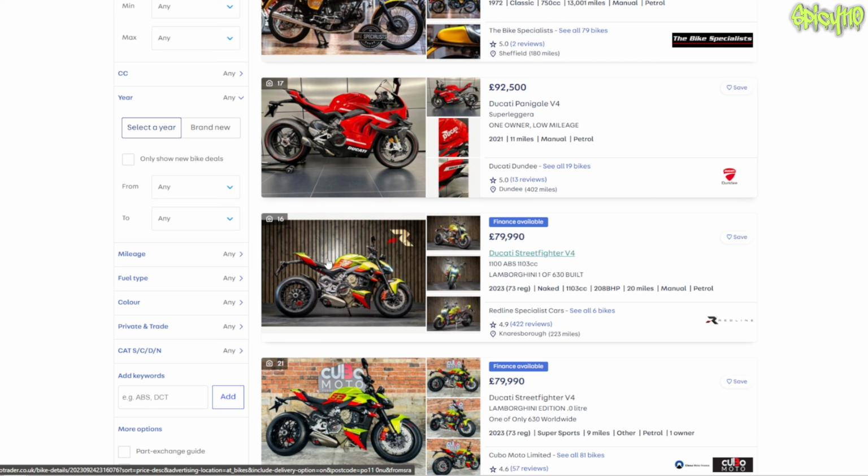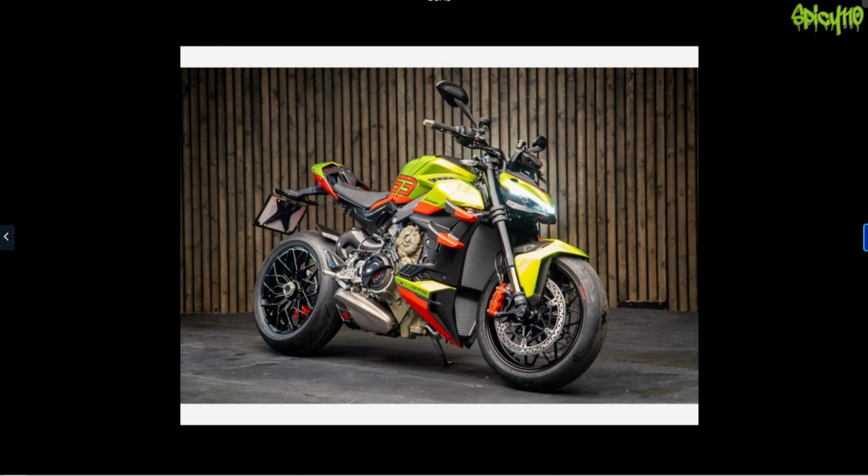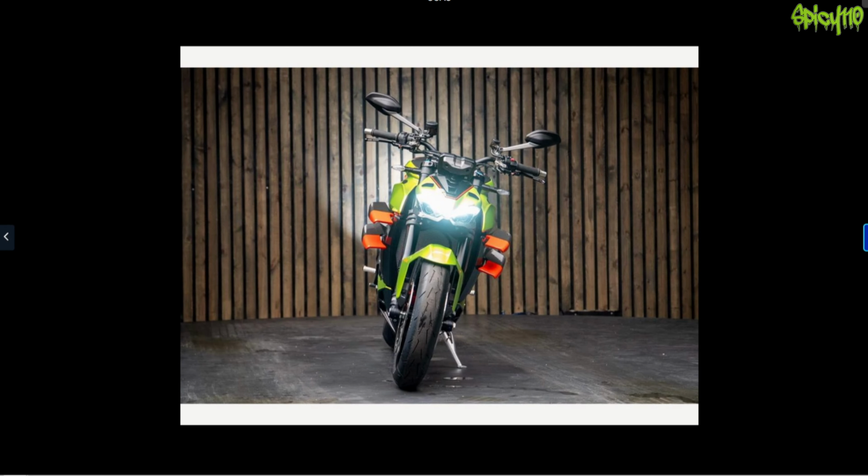So, the third most expensive bike on Bike Trader is a Ducati Streetfighter V4, which is that a standard colour pack? Ew, I got Kawasaki vibes for a minute then. What is that? It looks like it's got safety tips on it.